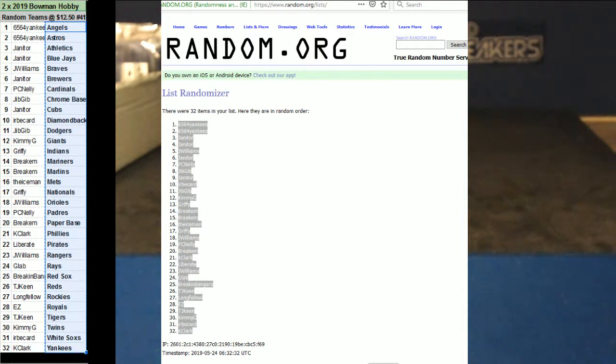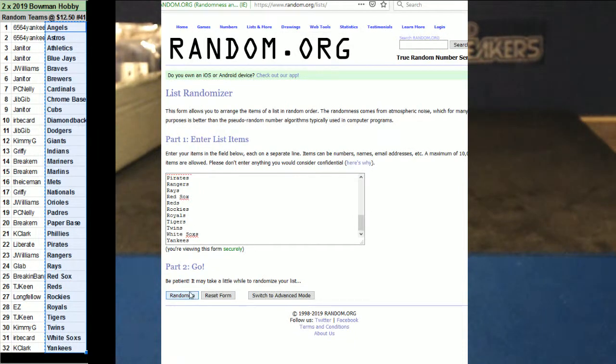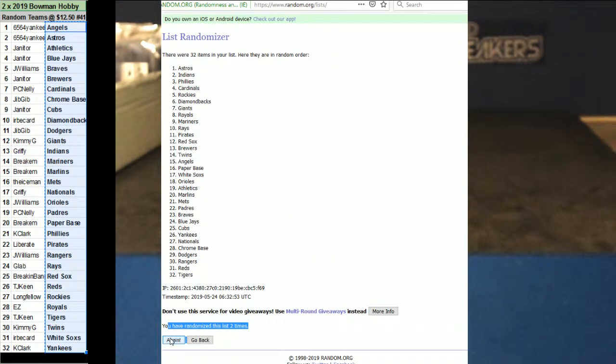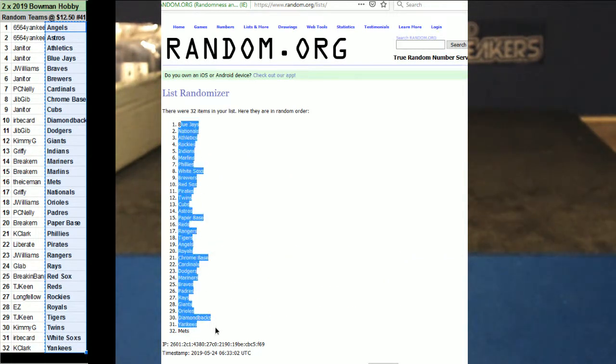And now the teams. Ten times. 1, 2, 3, 4, 5, 6, 7, 8, 9, and 10. Blue Jays on top, Mets on the bottom.